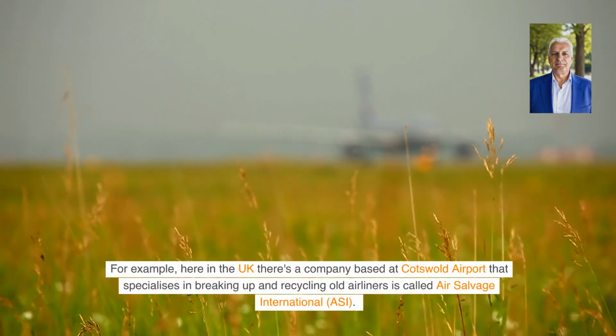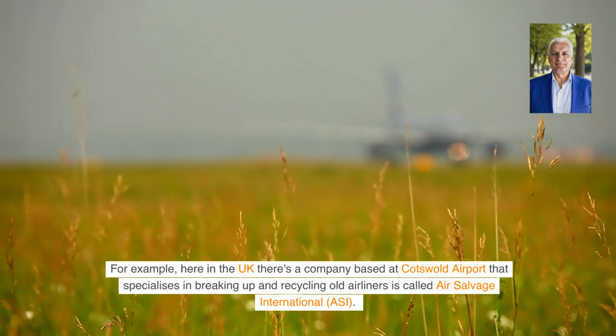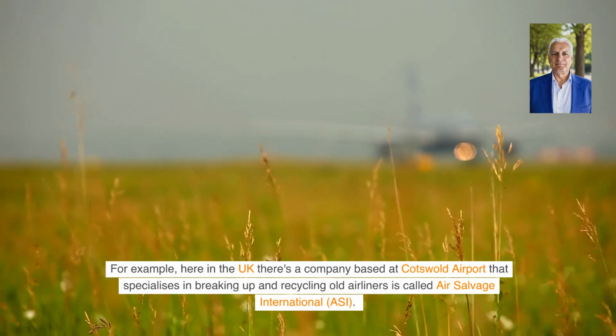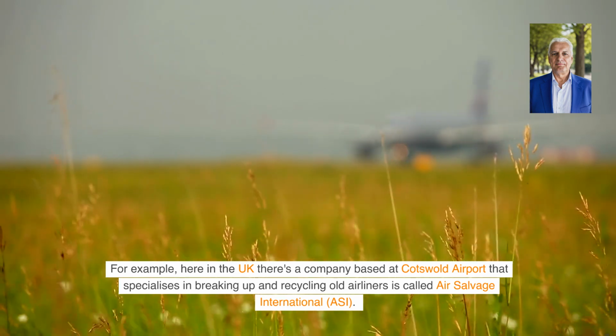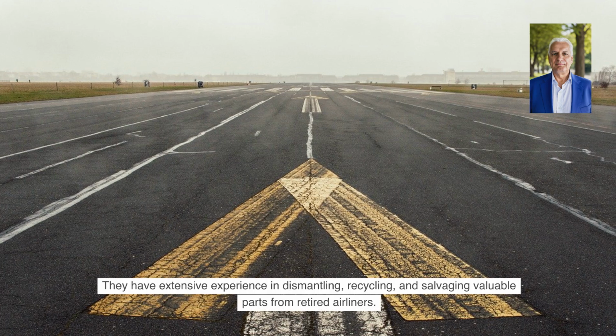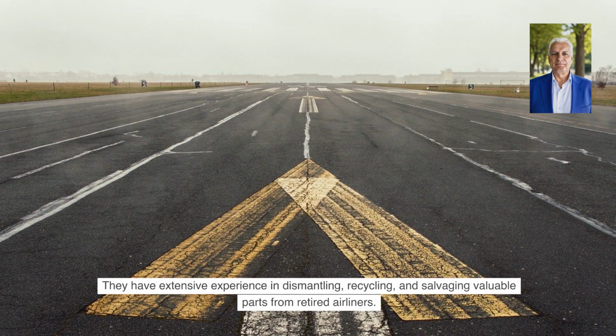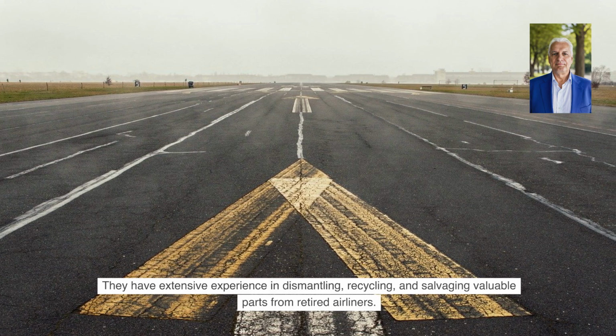For example, here in the UK, there's a company based at Cotswold Airport that specializes in breaking up and recycling old airliners. It is called Air Salvage International, ASI. ASI is one of Europe's leading aircraft disassembly and recycling companies, handling the end-of-life process for a wide range of commercial aircraft. They have extensive experience in dismantling, recycling, and salvaging valuable parts from retired airliners.